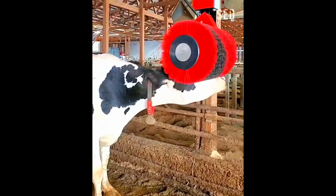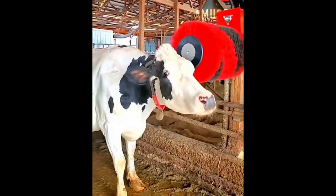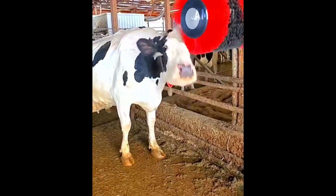This Lely brush operates in a clockwise motion to clean dirt and dust from the cows and also improve their blood circulation.